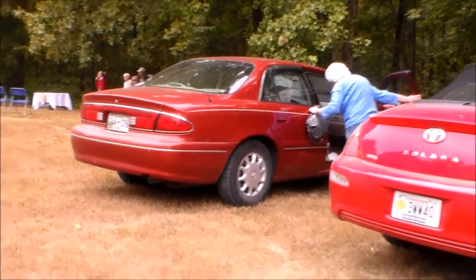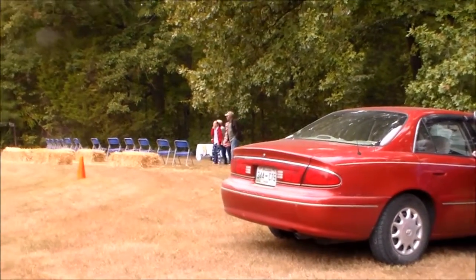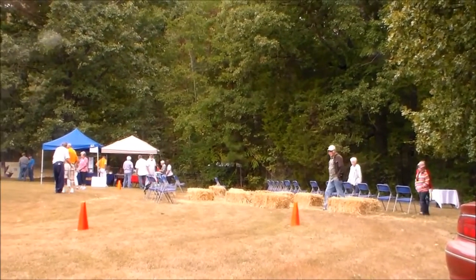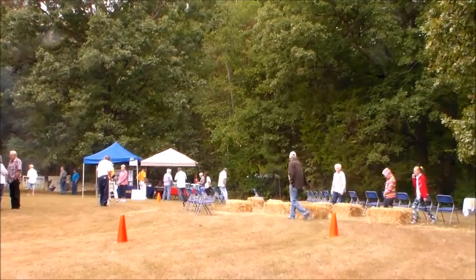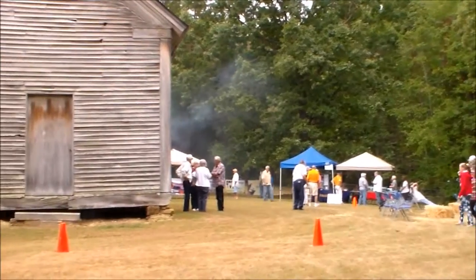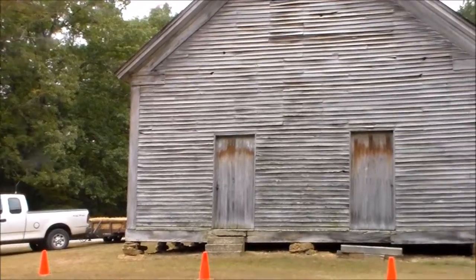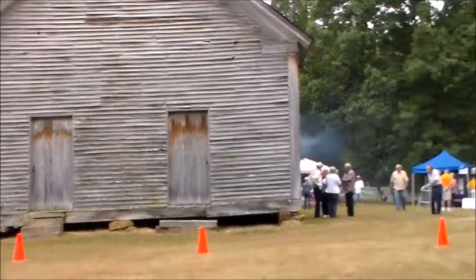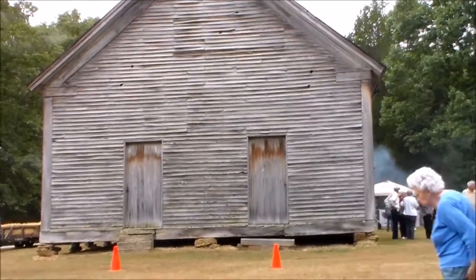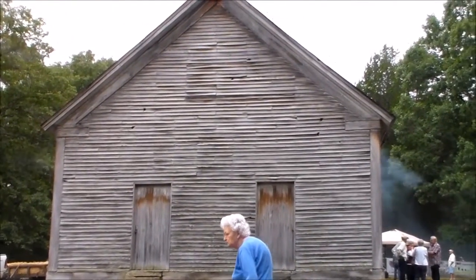Well, here we are at the old Mount Zion Church. They're having a get-together here for the wildlife refuge and to preserve the old church. This is north of Big Sandy on Lick Creek Road. This is just some of the people that are gathering. And there is the church. I'm not sure when it was built, but it's not as old as the other Mount Zion Church down a different road here in Big Sandy.